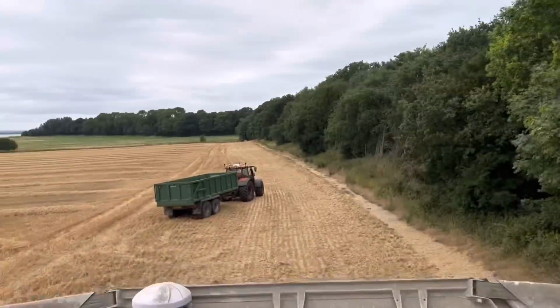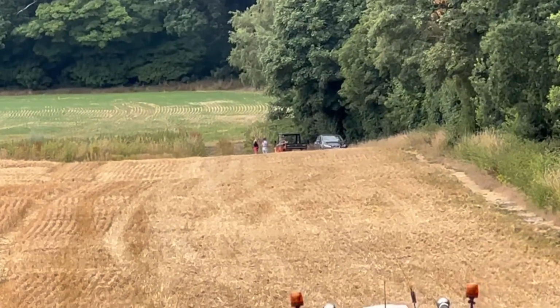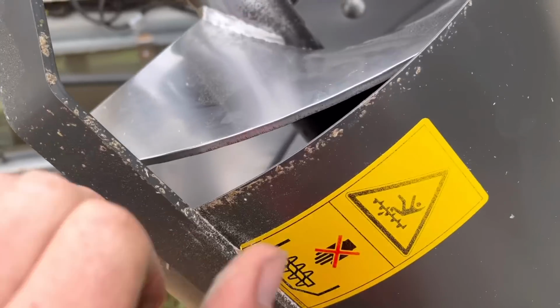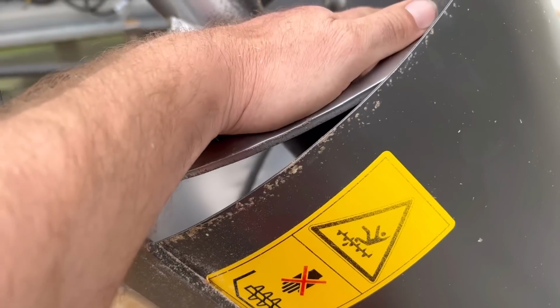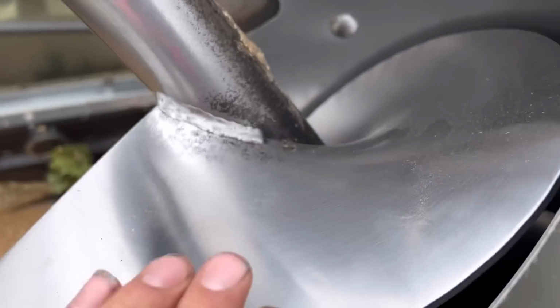Talking of models, I think someone just turned up to do a photo shoot. It's amazing, that auger is warm. It just shows you how much material passes through it all the time.